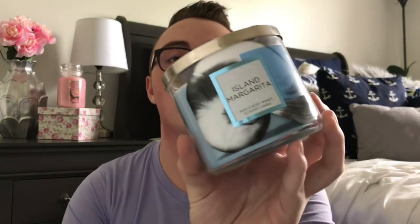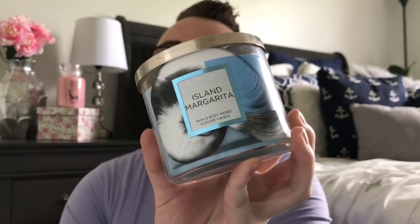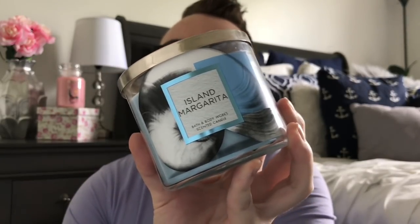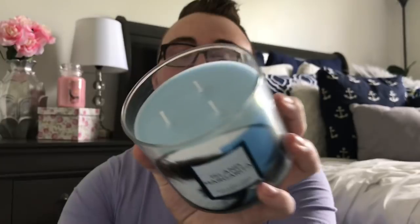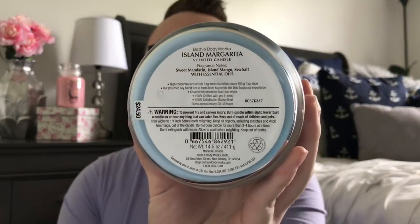And the next one that I'm going to get out of the way, we're kind of focusing on the classics right now, another one that always comes back and is here again this year is Isla Margarita. But like I said, they're kind of liking to play with the colors this year. So we have a blue Isla Margarita, which we've never had before. It's always been that lime green color. So here we have it in blue this year. Here are the notes for it. They read sweet mandarin, island mango, and sea salt.